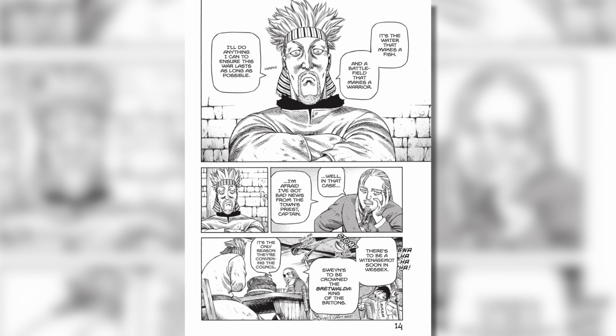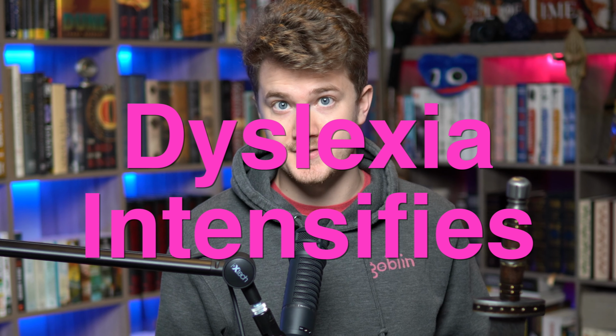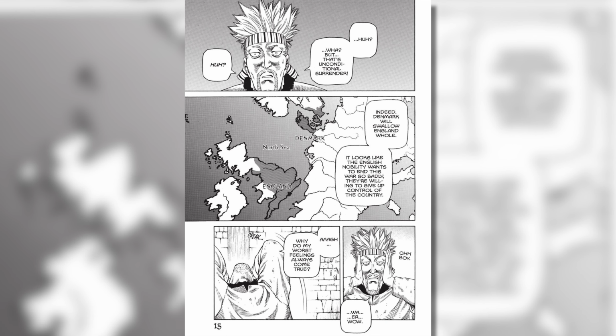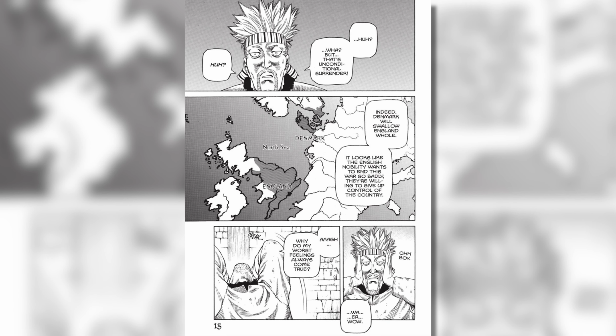"There's to be a wedding amount soon in Wessex. Swain's to be crowned the king of the Britons. It's the only reason they are convening the council." "Indeed, Denmark will swallow England whole." It looks like the English nobility wants this war to end so badly they're willing to give up control of the country. And Thorkell's response to this is like, "God damn it, no! I wanted to be on a side that would keep fighting, and I thought the losers would keep..." "Thorkell, think it through. Rich people in a bad spot will buy their way out of that bad spot."